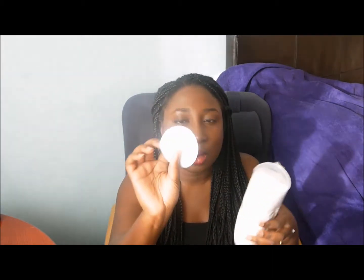These are normal cotton wool double face oval pads that I get from Boots. I like them because they're double sided and it depends on what I'm doing. I can use this side or the other side. The end. And yeah, we're almost at the end of the haul. Oh, it fell. So I did it.